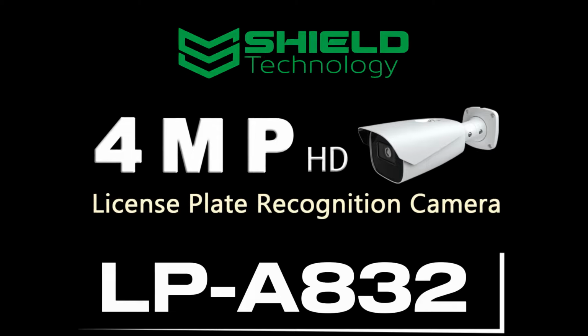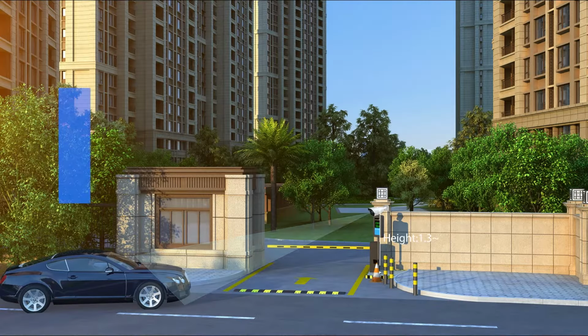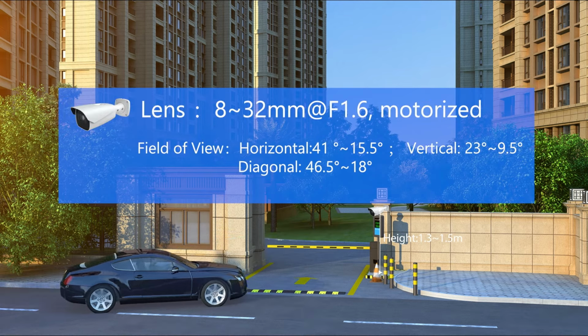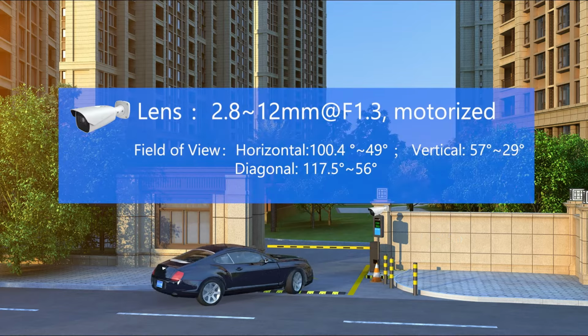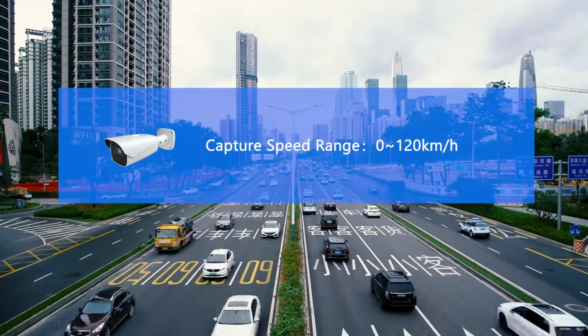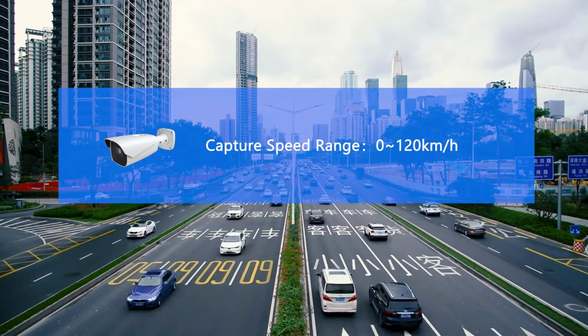Technology. In this video, we will be introducing our latest license plate recognition camera, the LP-A832. The 8 to 32 mm motorized lens can capture smaller objects from a longer distance when compared to the 2.8 to 12 mm lens. Additionally, the f/1.6 aperture allows more light for clearer images in low light than f/1.3. The camera can capture license plates on vehicles going up to 75 miles or 120 kilometers per hour.